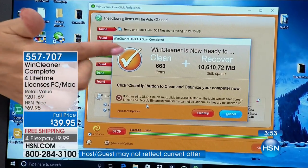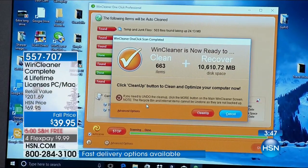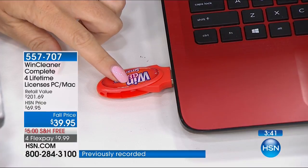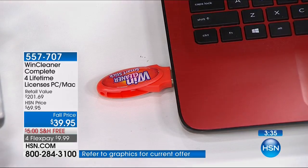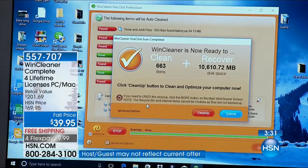Look at this. So I just cleaned this. In the time that I clicked it, it's a one-click solution. It's a simple and easy one-time install. You simply put the little USB drive right into your computer. Again, Mac or PC, up to 14-year-old machines, and this is going to clean them and restore them to like-new condition. So I just plugged that right in, did that quick and easy install, clicked right on the screen, and look at what this did. This cleaned 663 items.